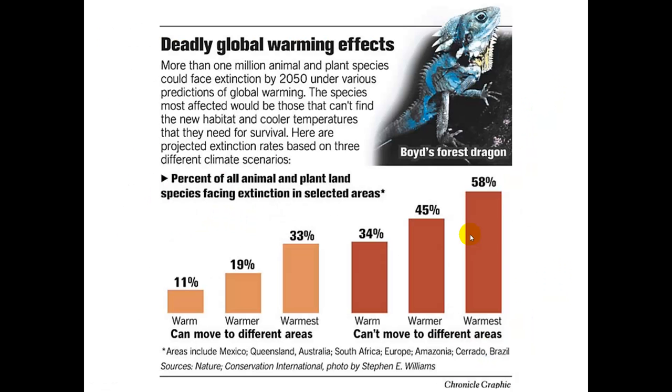Also, the effect of global warming on animal species. For the percent of all animal and plant land species facing extinction in selected areas, we can see that a lot more of them are facing extinction. If they can move to warmer areas, they do. If they can't move, they don't, and they end up going extinct.